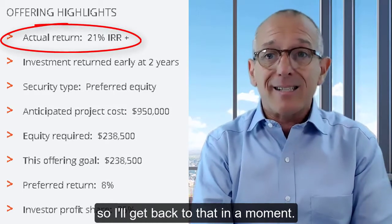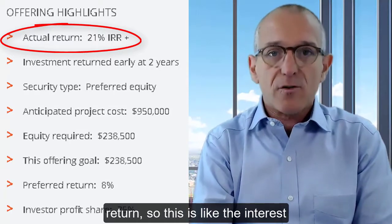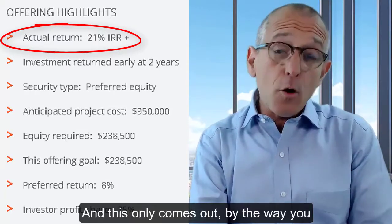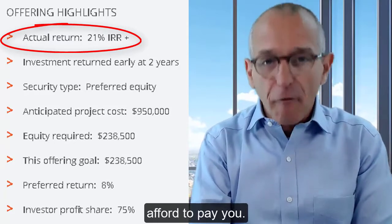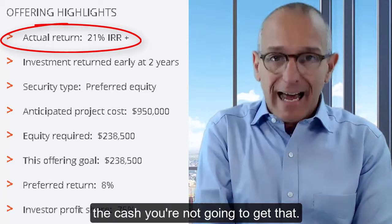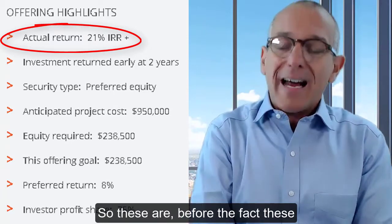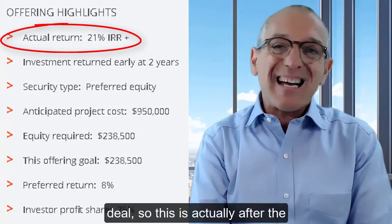So I'll get back to that in a moment, but you'll see that the preferred return, so this is like the interest, right, that is being offered. And you only get paid this if the project can afford to pay you, right? So if the project doesn't have the cash, you're not going to get that. So these were all projections before the fact. Now we're looking at a full cycle deal. So this is actually after the fact.